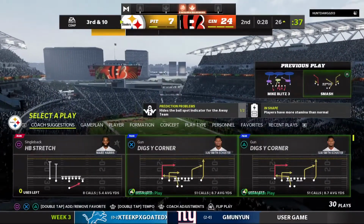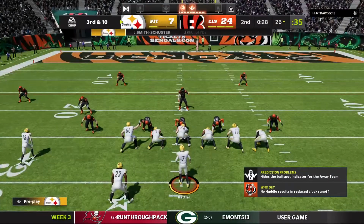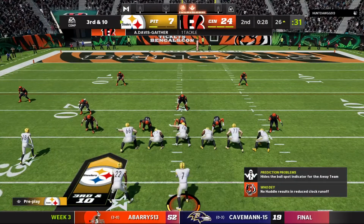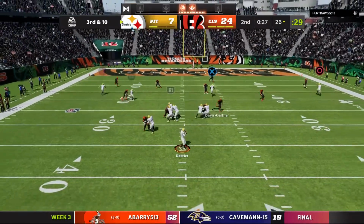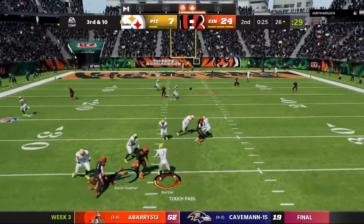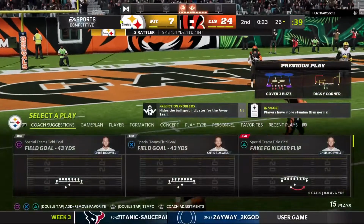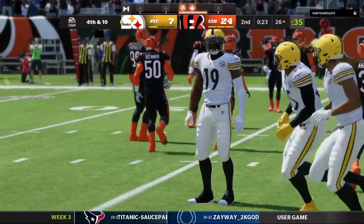So back-to-back incompletions. 3rd down here and 10, but you're still in field goal range. And that's the thing to keep in mind. They're in field goal range. So now you don't take any unnecessary risks, but you try and find a way to get back to what you were doing earlier in the drive in order to finish this one off. And that will be incomplete. Sometimes it's just not your day. There's another failure right there on 3rd down.